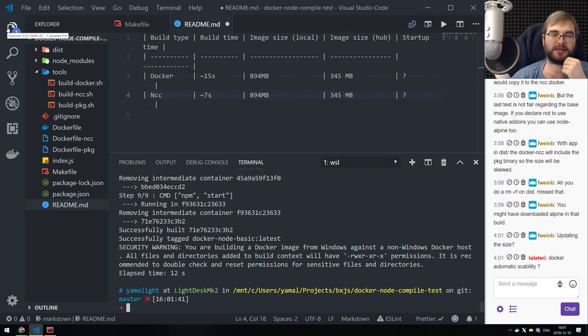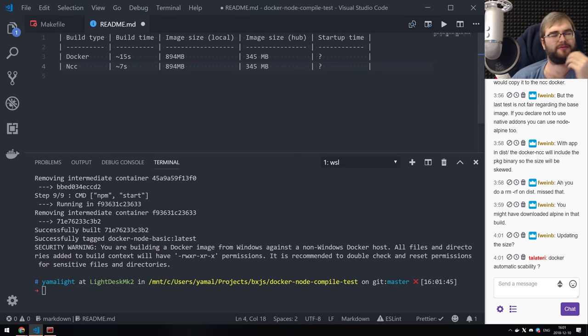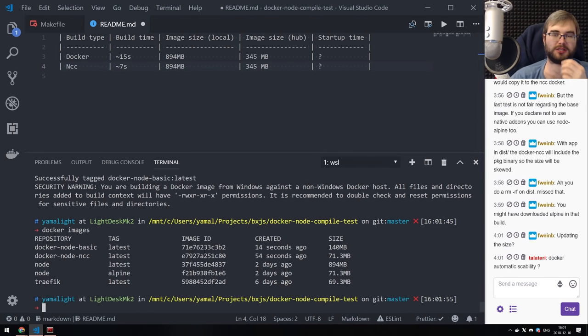Now it's 12 seconds, okay, about 15 seconds sounds fair. Right, I mean, it's not like we're trying to write a scientific paper here. Okay, Docker images, right? And we got, okay. So we got 71 meg for the NCC image. 71 meg and 140 for this one.